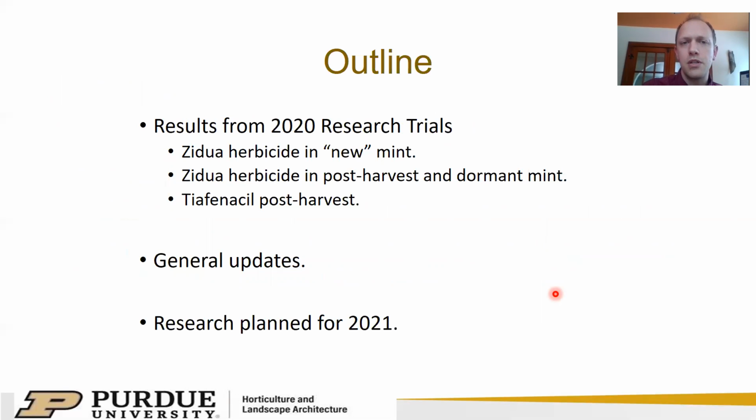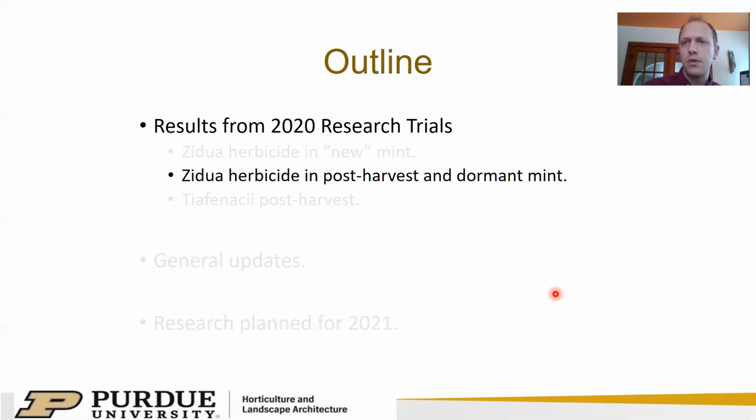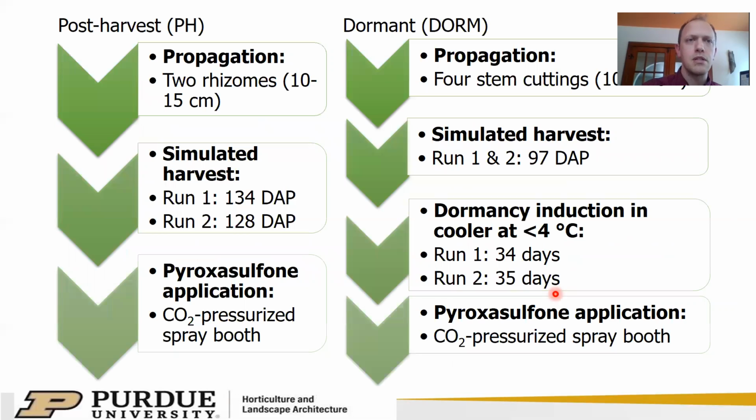We'll move on to another Zidua study, this time looking at Zidua applied after harvest and then applied to a simulated dormant mint, which is what the label specifies, the Pacific Northwest label.